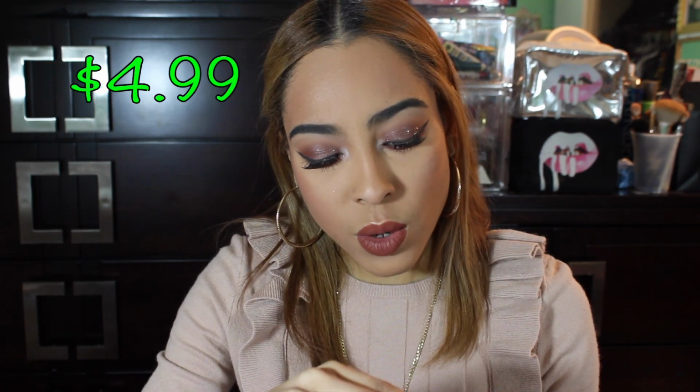The next one is Wet n Wild Mega Glow Highlighting Powder. Beautiful. This is, I believe, Precious. Yes, Precious Petal. This is what it looks like. So pretty. It is so pretty. It's very light pink, very in your face. You can build it up and it's super affordable.